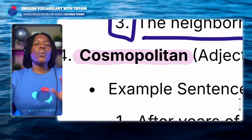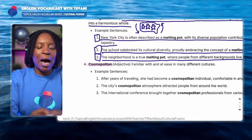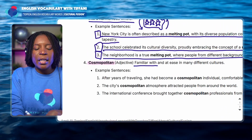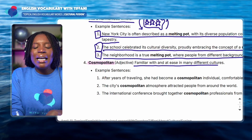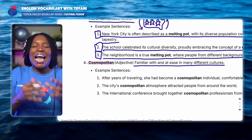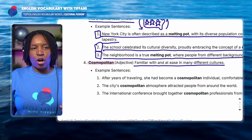Great job. So now the question is, what does cosmopolitan actually mean? It just means familiar with and at ease in many different cultures. Familiar with and at ease in many different cultures. I lived in Korea for 10 years. I was totally fine. Korea feels like my second home.